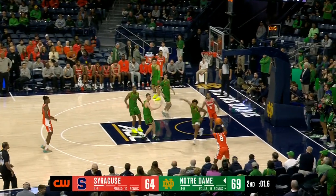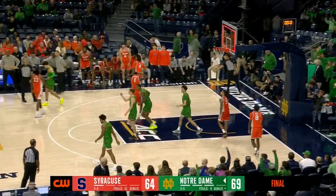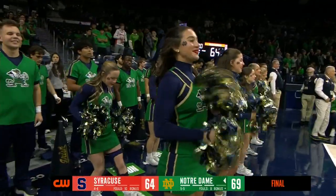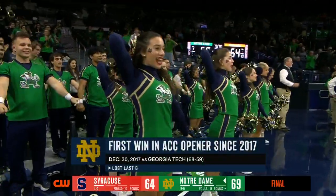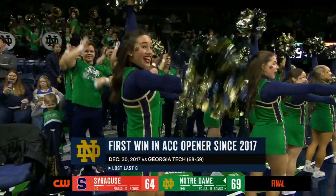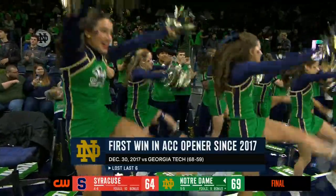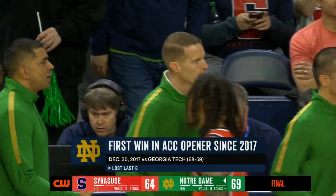Carlos runs it up. Moore for 3 and a miss. Orange failed to make a 3. Irish come out on top. 69-64 in a thrilling opening ACC game for both Notre Dame and Syracuse. And an ACC opening victory for the Irish for the first time since 2017 against Georgia Tech.